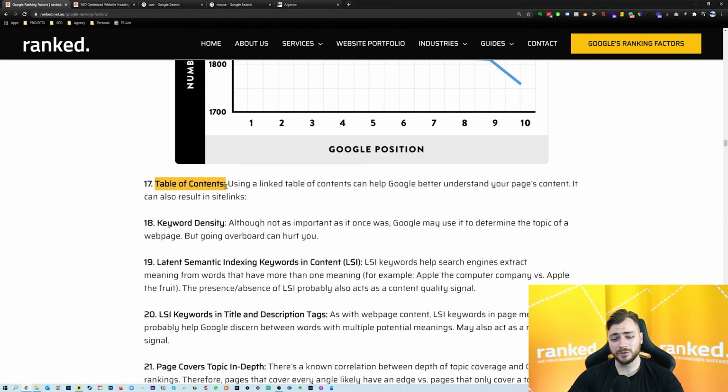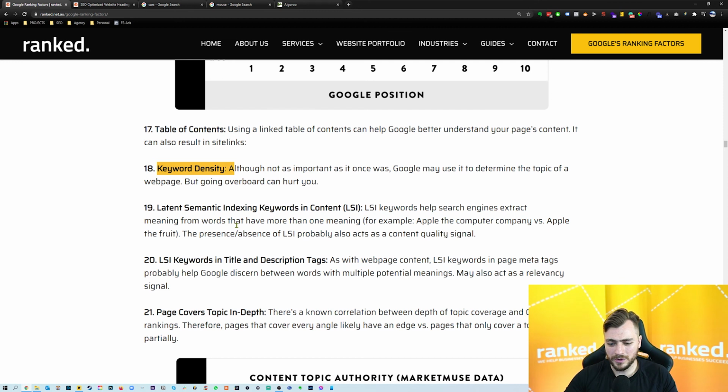Table of contents is a big one. Great for helping users understand and jump through to content. So if you have a blog, put a table of contents that's clickable, that people can jump to that section. That's great. Keyword density I mentioned at the top.